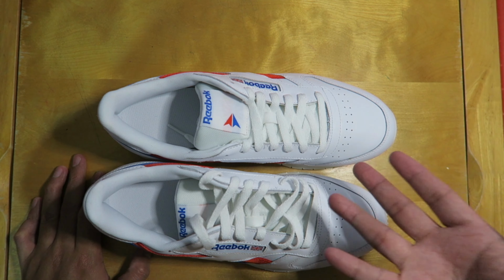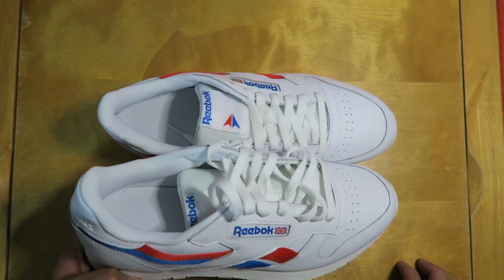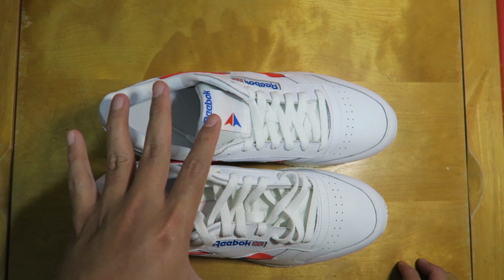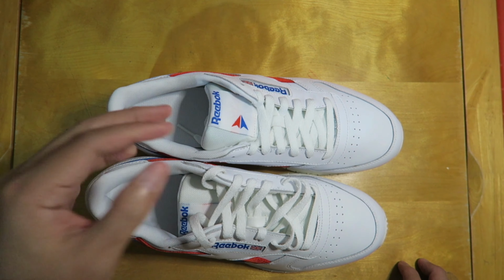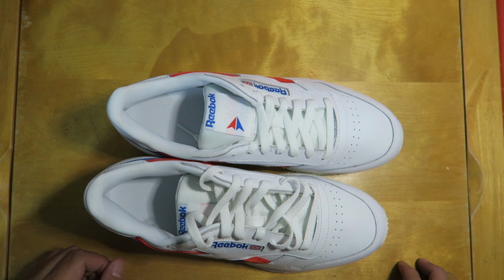Now I'm still planning to acquire more white Reebok Classic Leathers. My actual target is to have a month's rotation of just white Reebok Classic Leathers. So let's see in the future.